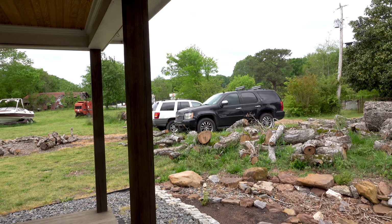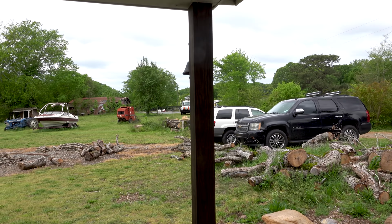More trucks down there, yeah. Are those trucks on the pipeline?